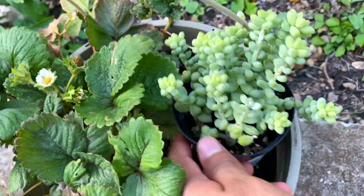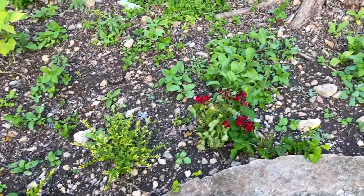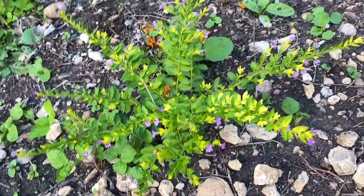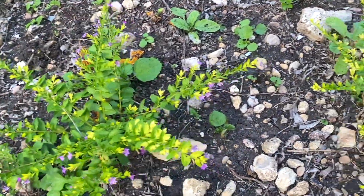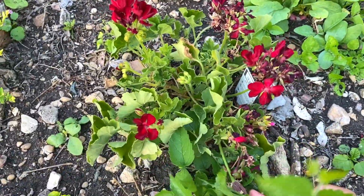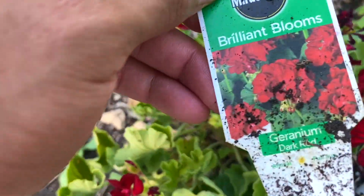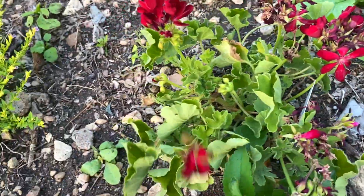And this is my donkey tail. Burro's donkey tail. Now, these are just some plants that I bought. I thought they were super pretty, and I just ended up placing them in here. I don't know what they're called. This is a weed. I don't know what they're called, but they're super pretty. Here's a name tag. Geraniums. Well, this is just one geranium.